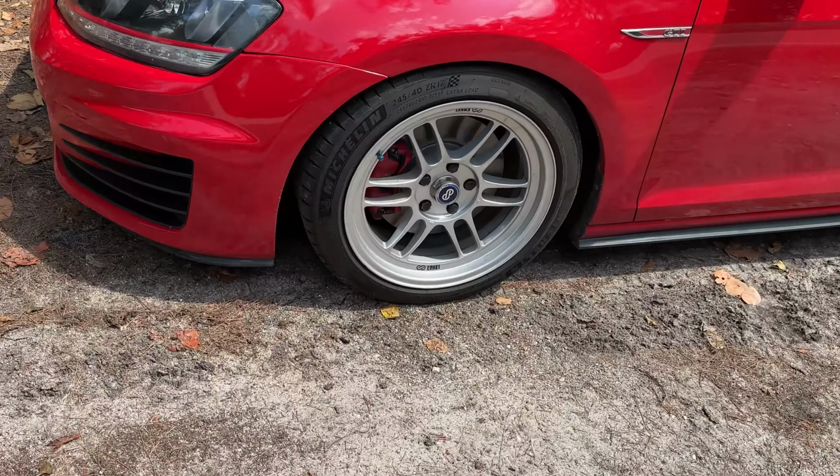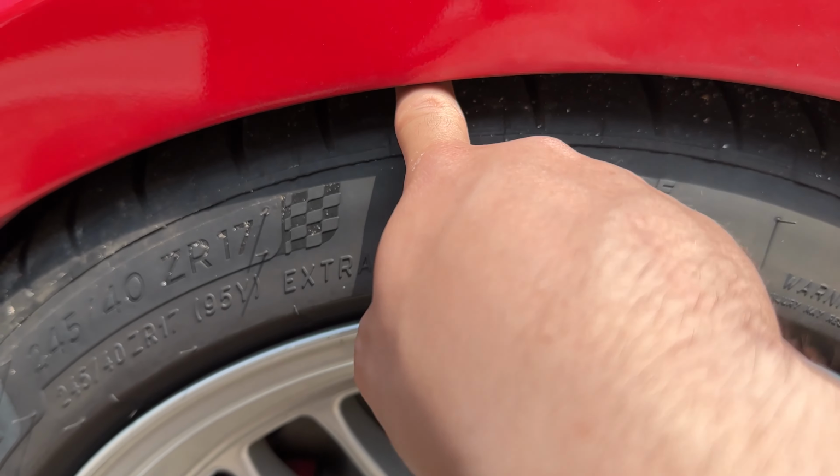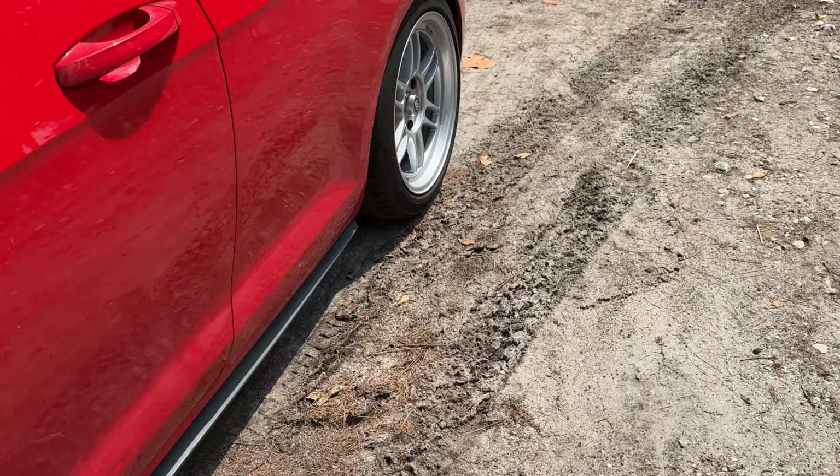I have the car pretty low. Up front, we're almost maxed out. From the top locking collar to the bottom locking collar, I have about an inch to lower more.